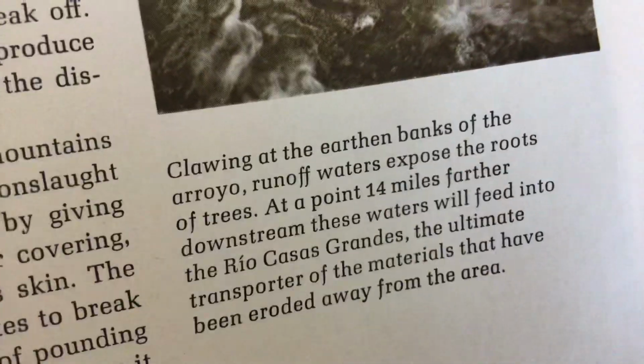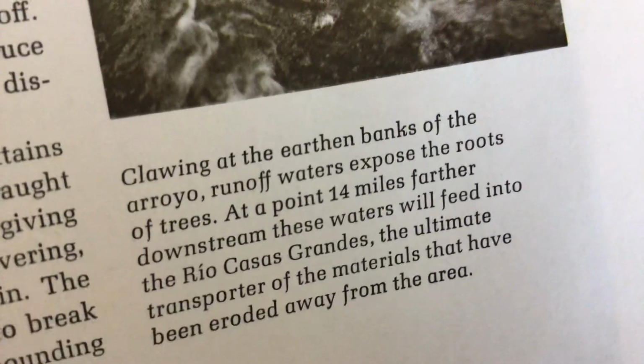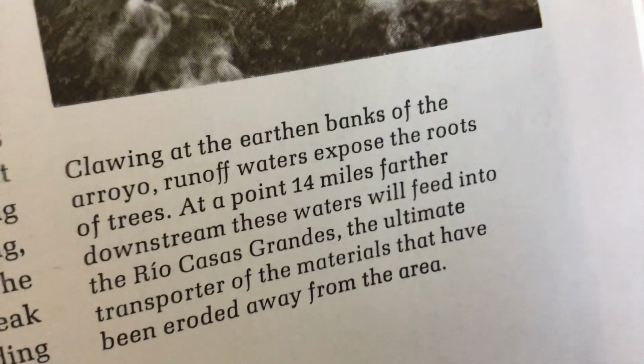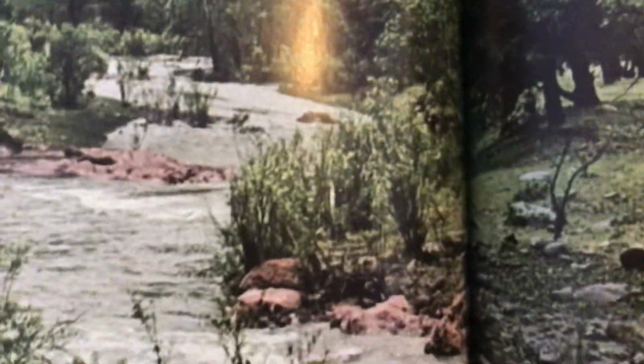Clawing at the earthen banks of the Arroyo, runoff waters expose the roots of trees at 1.14 miles farther downstream. These waters will feed into the Rio Casas Grandes, the ultimate transporter of the materials that have been eroded away from the area. Look at these pink rocks.